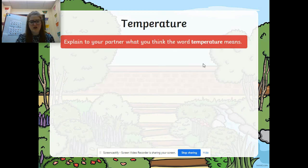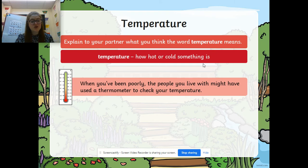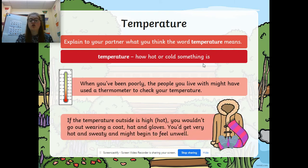Now, temperature. So what do you think the word temperature means? So temperature means how hot or cold something is. So when people have been poorly, or when you're poorly in school, we have a thermometer to check your temperature. So normally we do it on your head. So it can either be too high or too low.